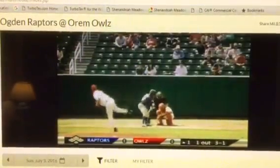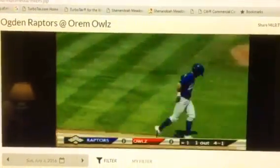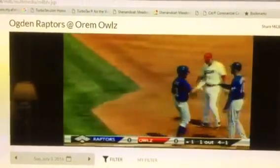The 3-1 from Glazer. Janko takes inside. That's ball 4. A couple close pitches, couldn't get the calls, and that's the first base runner of the game. A 1-out walk to Janko.